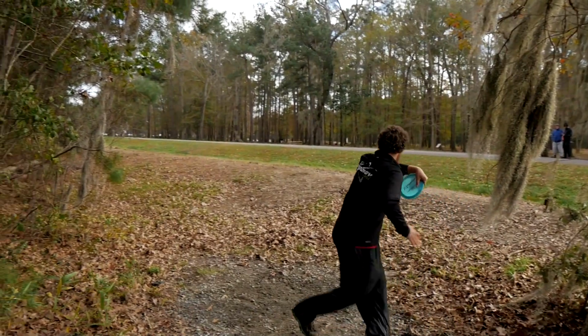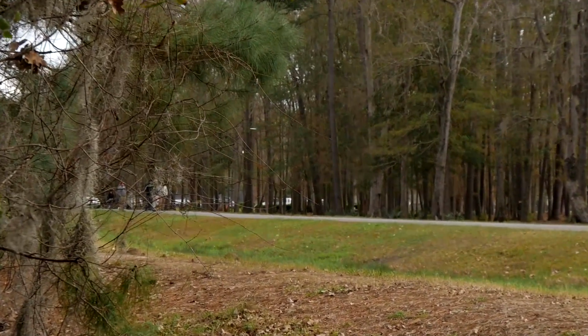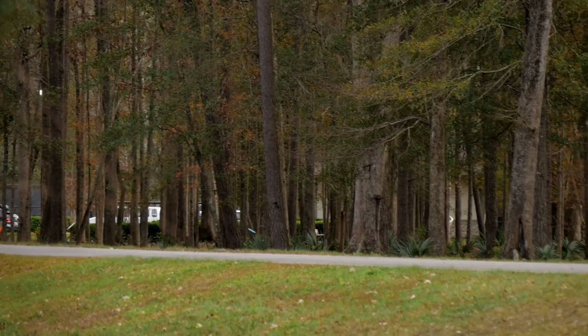It's another 167. Really overstable. It looks good. Looks really overstable. I throw this out over the water. It comes back. I don't have to worry about it flipping ever.